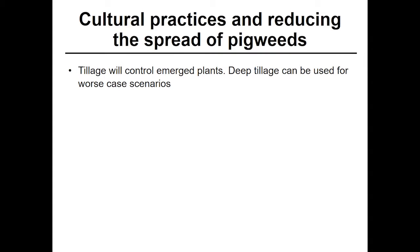Okay, so as we can see, herbicides don't work all the time, and we're progressively developing resistance. The big question is, what can we do other than herbicides? And that's when we have to turn to integrated weed management strategies. Some of the things that we can do involve cultural practices. Tillage is always going to be effective at controlling those herbicide-resistant weeds. Like we say, there's no resistance to steel.